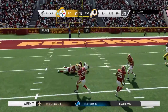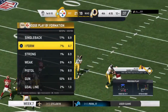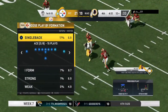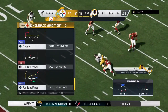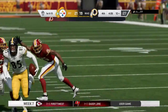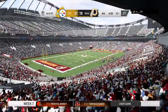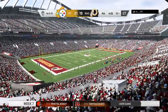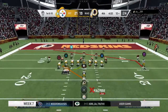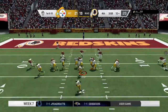That's caught inside the 20. And he's a long ways into Washington territory before hitting the turf. It's a big play there for the Steelers. 41 yards. So how about this for field position after the big play? Inside the 15 now as they come up on first and 10.